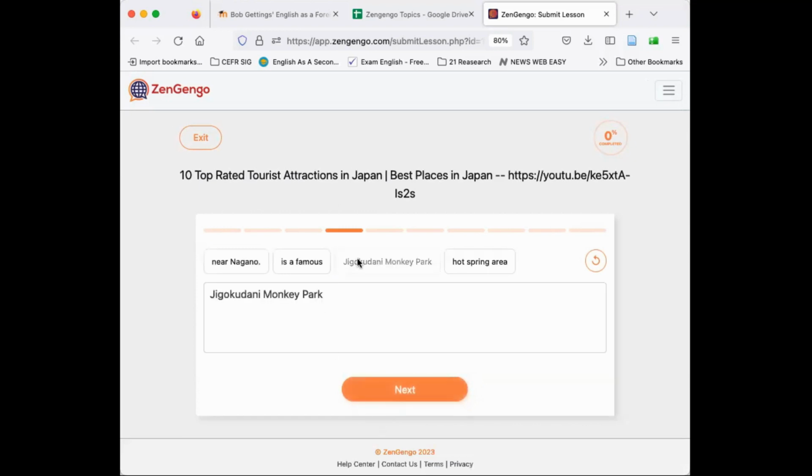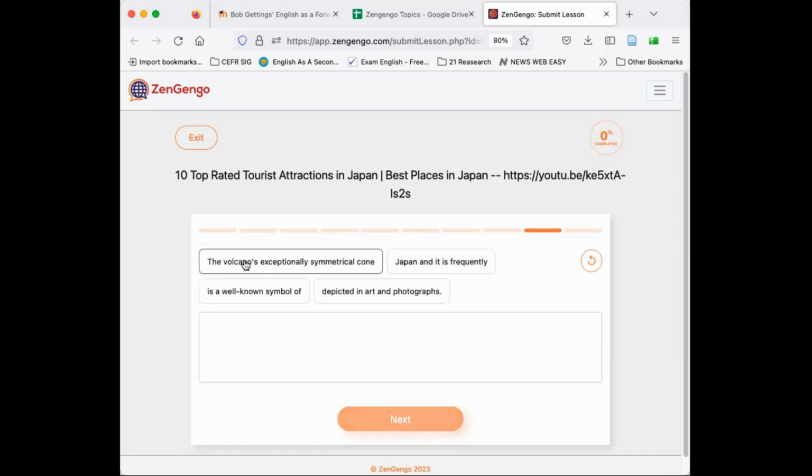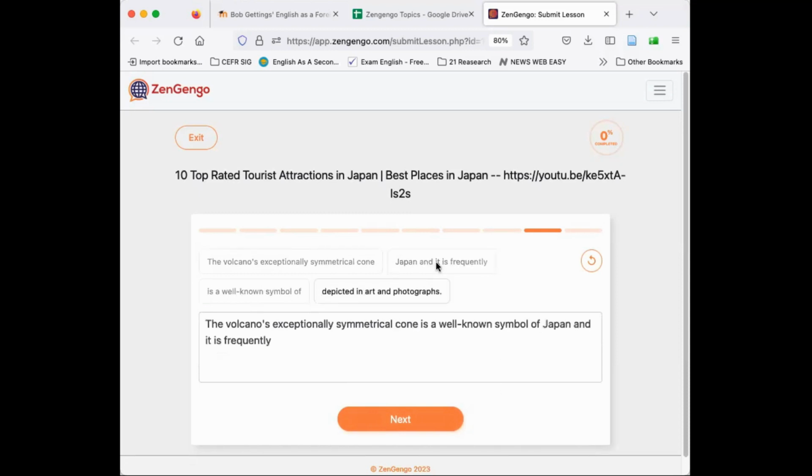Now, if you make a mistake, you can't correct it. So just go on to the next one. And omoji T, the volcano's exceptionally symmetrical cone. Okay, we need a verb like is. A symbol is the symbol of Japan. And we have the period, the last one.